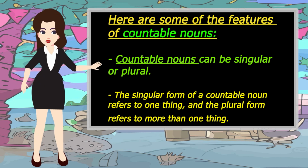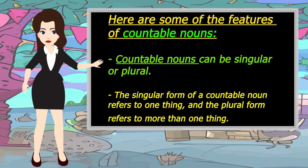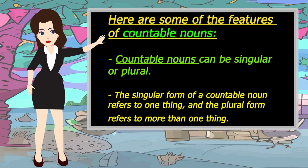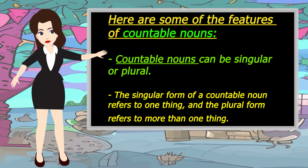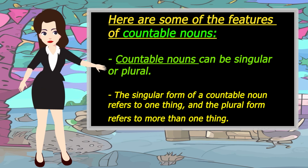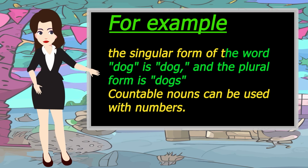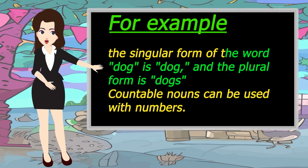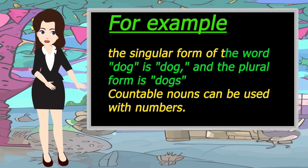Here are some of the features of countable nouns. Countable nouns can be singular or plural. The singular form of a countable noun refers to one thing, and the plural form refers to more than one thing. For example, the singular form of the word dog is dog, and the plural form is dogs.